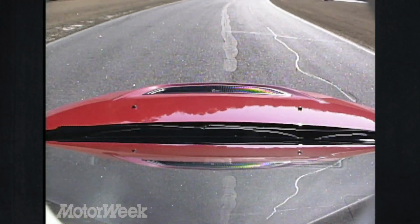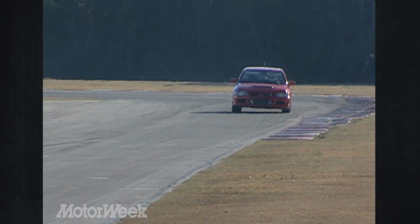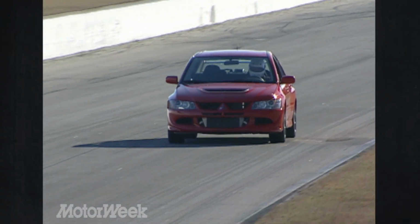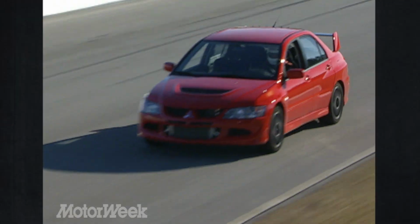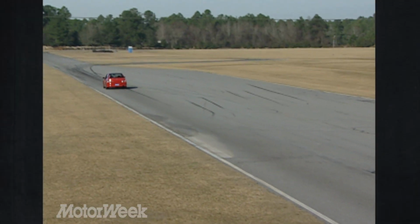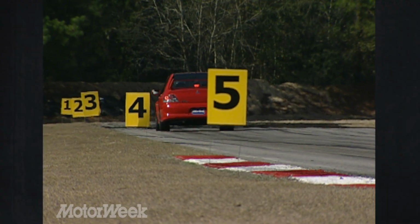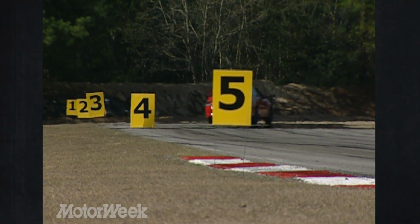The sticky 235/45 series Yokohama tires delivered tons of lateral grip even in low temperatures, and body roll is almost non-existent. Braking is by the same Brembo 4-wheel disc and 4-piston front calipers as the Evo 8. Like the MR's other systems, they deliver high levels of feedback and plenty of power.